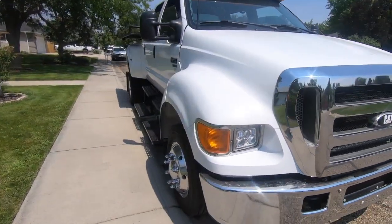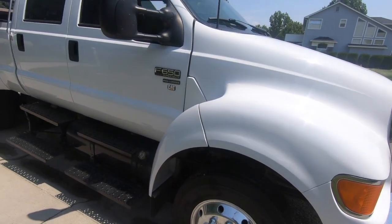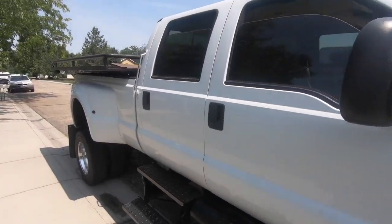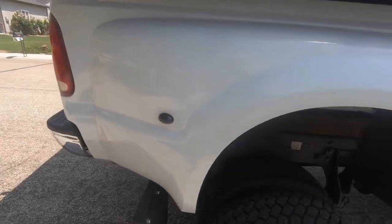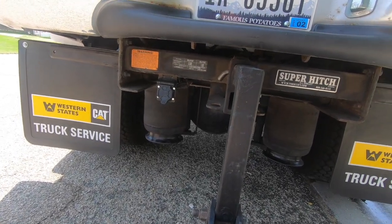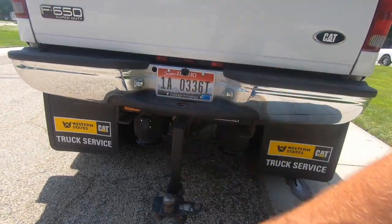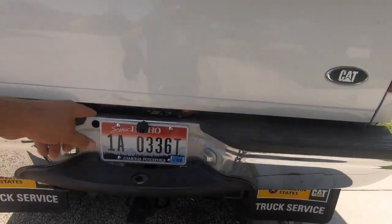These front steer tires have about 7,000 miles on them. I have receipts for everything, of course, and that's all in the glove box. I just did some smoked lenses here on the LED marker lights. Super hitch with a 17,000 pound weight rating with distribution, 15,000 without the distribution. You're also plumbed for air back to here if you wanted to use trailer air brakes.